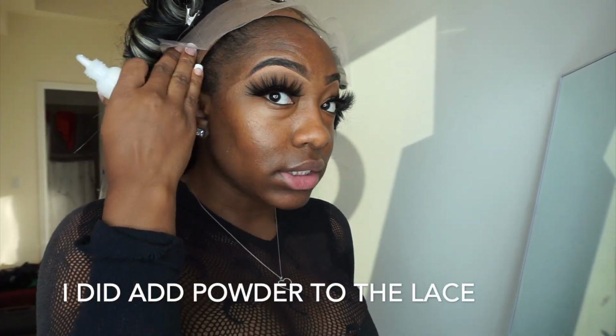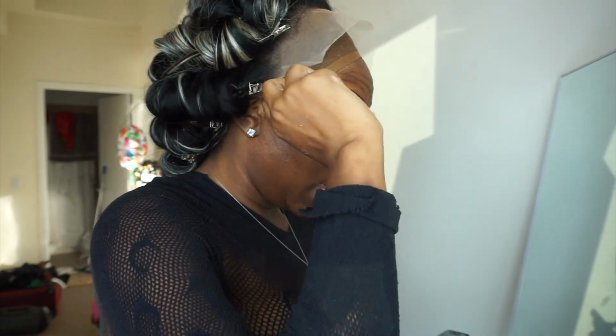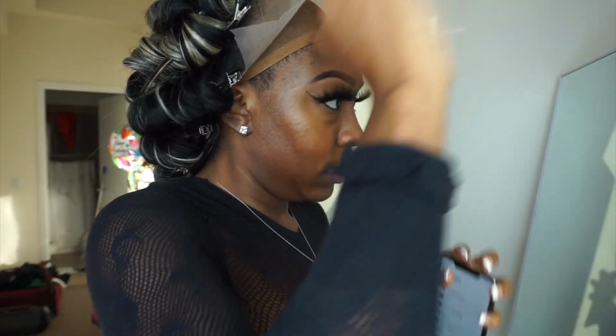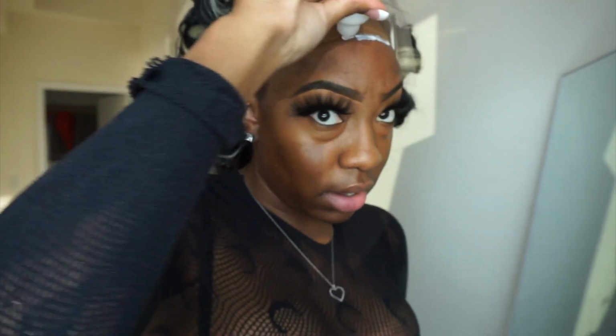Okay, you guys, the sun is directly in my face, so I hope y'all can see me. I don't do the bald cap method anymore. I just don't like what it does to my edges. I'm gonna start with the middle first, so I'm gonna put some glue. I put some glue also on the cap and on my head.